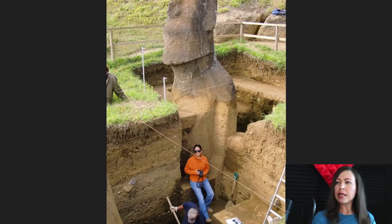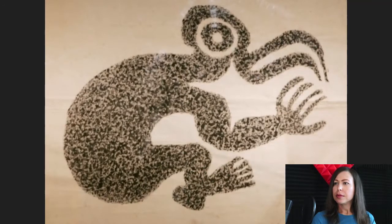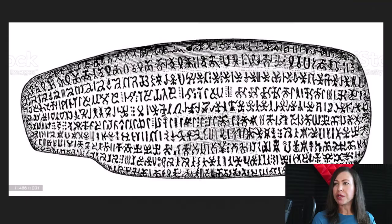Now, here's a little bit of food for thought about artwork and writing. This is called the Birdman that the Polynesians depicted on one of the backs of the Moai, or one of the walls near the quarry. Okay, here's another one. This is going to get you curious.